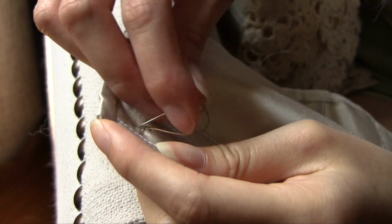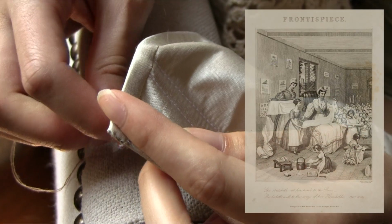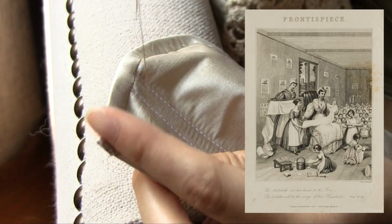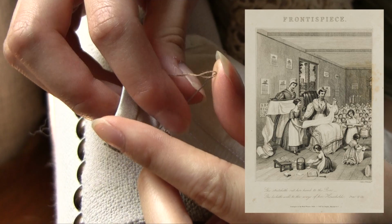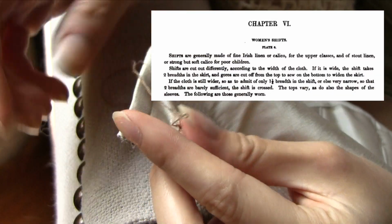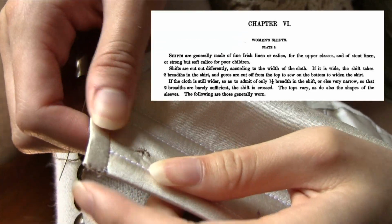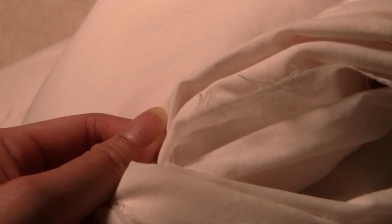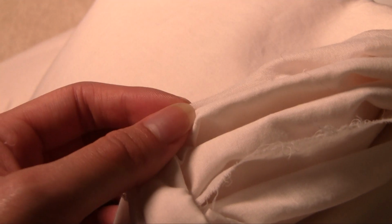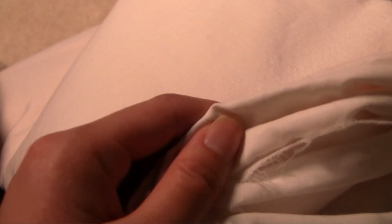The Workwoman's Guide from 1837, which is widely regarded as the first comprehensive sewing manual and was intended for lower or middle-class women looking to save money, or upper-class women who wanted to sew for charity, says, quote, "Shifts are generally made of fine Irish linen or calico for the upper classes, and of stout linen or strong but soft calico for the poor children." The lightweight cotton lawn I chose probably wouldn't have been the most durable, but since this is the same fabric that I used for the petticoat, I thought its weight and its drape would really lend itself to the era.